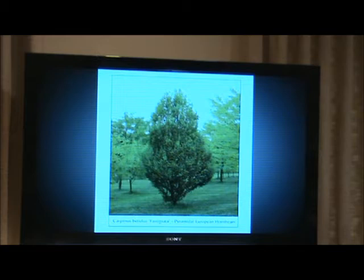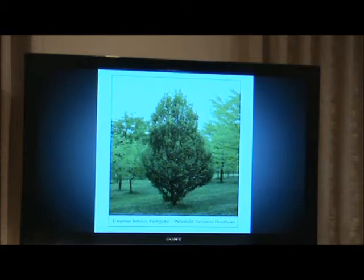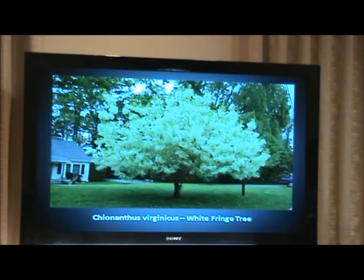number 15. This is the European hornbeam, which, as you can see, grows more upright. We just talked about that as a tree to plant along hole number 17 on the right side between the golf hole and the grove. The eastern redbud, one of the native flowering trees of the area. You can never have too many of those, in my opinion.